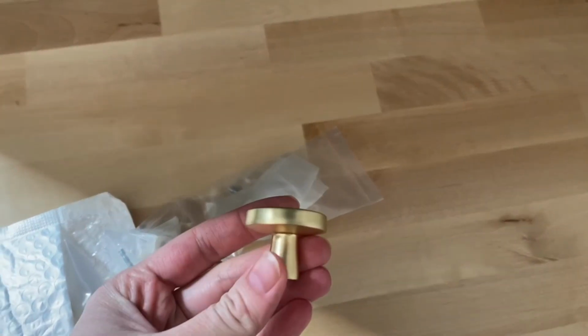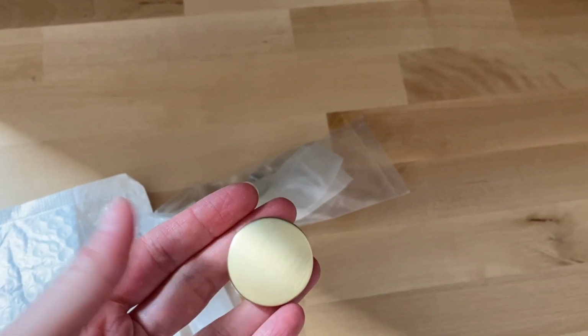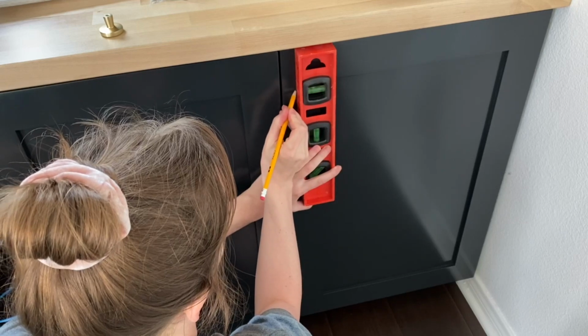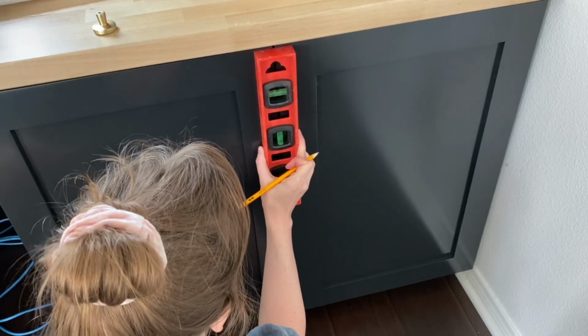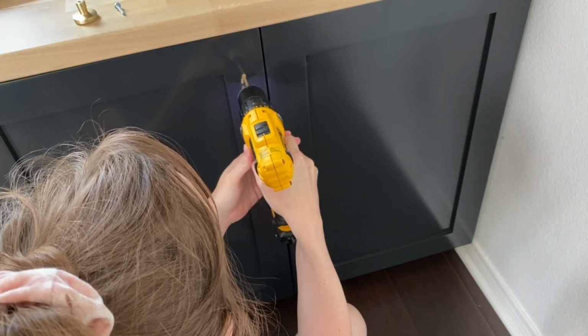Now it's time to install the cabinet hardware. I decided on these small, flat, round brass knobs from Amazon because I wanted something simple that would complement the hardware I have on my console table. After way too much deliberation and Pinterest searching on cabinet hardware placement, I marked and drilled the holes and installed the knobs.